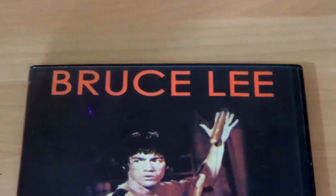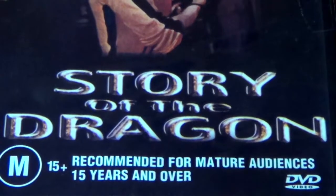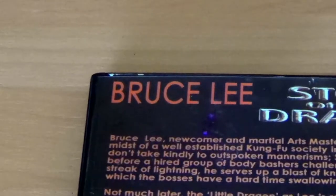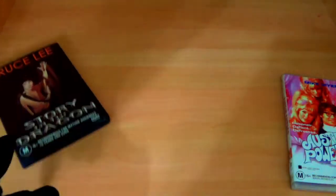And then, going to the complete opposite end of the spectrum, we have Bruce Lee: Story of the Dragon. I don't really know why I picked this one up. I've not seen a martial arts movie in a very long time, and I was just curious more than anything else. It looks like a pretty bargain bin distribution of it, but at $1, well, you can't really go wrong.